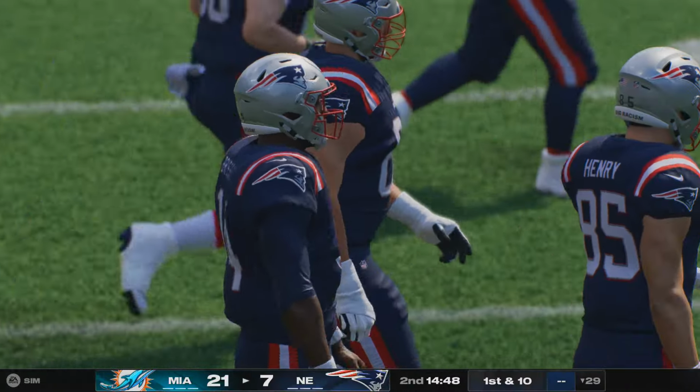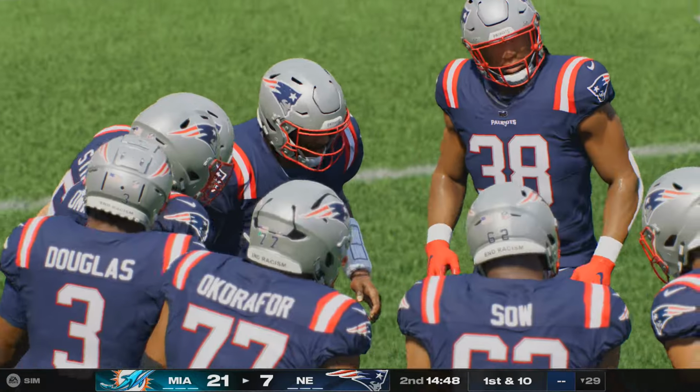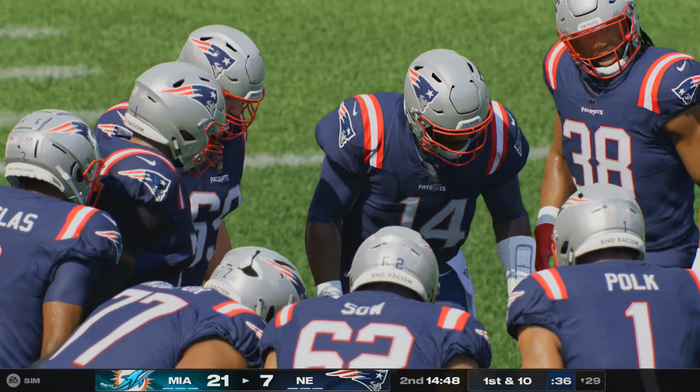Defense got the better of them last series, forcing a punt. See if they make a few changes in the game plan here and try to get points out of this drive. 1st and 10.